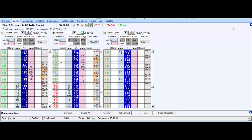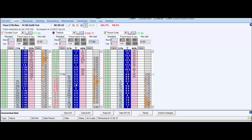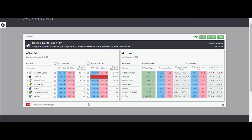And this is the key with this tool, you don't need mega stakes. You don't need to put in 1,000, 5,000, 10,000 pounds. You can use small stakes and you can make your 5, 6, 7, 8, 10 pounds a race. And over the course of the day, that really does build up, and you can make a nice income with this tool. I'm just going to let it run for a bit.